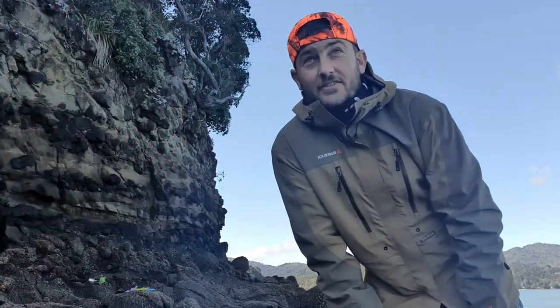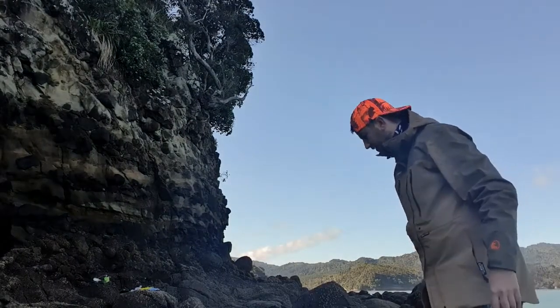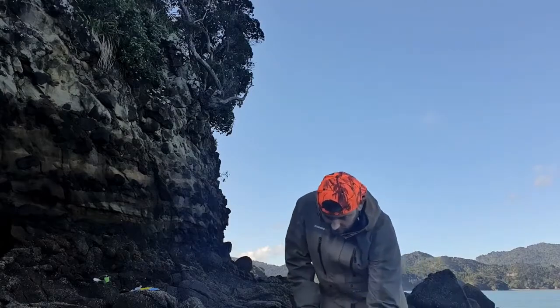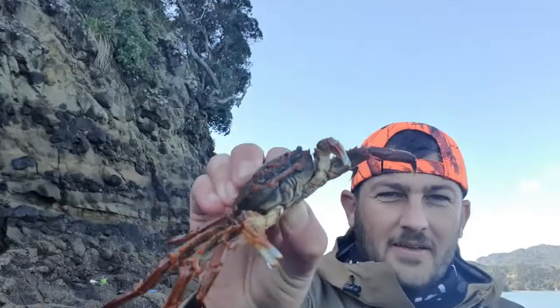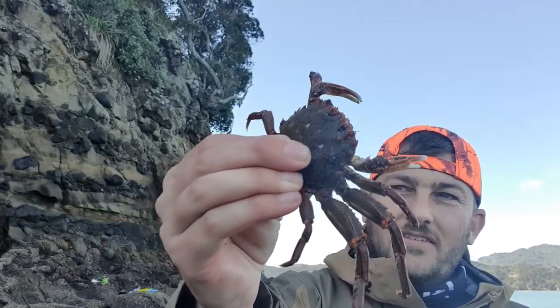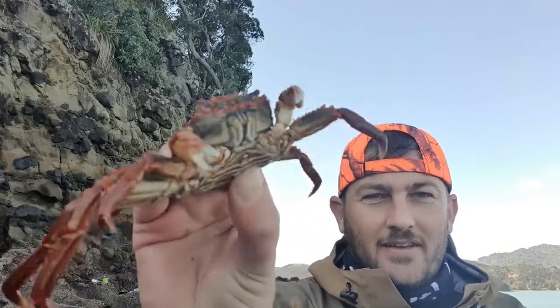Alright, the crab pot's done its job. I think we've got 1 or 2 in there, so we'll have a look. Those bloody kahawai are back as well. Right. There we go guys, we've got our first crab. He's lost 2 legs in the battle. There's a leg in there and he's probably lost one inside.